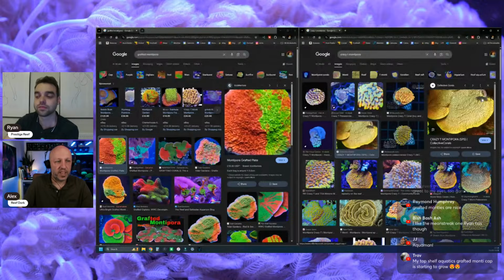Yeah, I always found my Crazy Teas, or whatever they were, the Paulonensis, always looked amazing in the shop and never looked amazing in my tank. Maybe it's because I had more phosphate than I had water. I was going to say it's probably a phosphate level. It's not, but I could never get them looking amazing. But yeah, they are nice.